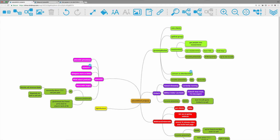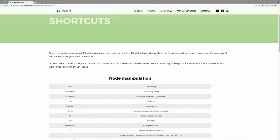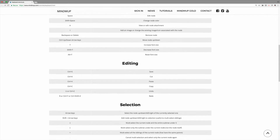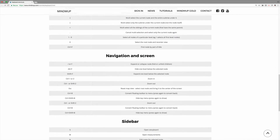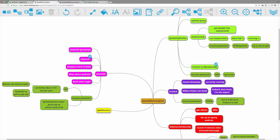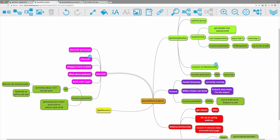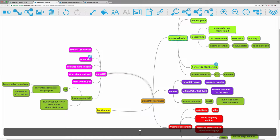Now, one of the best things about it is, like I said, keyboard functionality. They have a lot of keyboard shortcuts. As you see as I scroll down here, just about everything you can do is a keyboard shortcut. And that's what makes it so exciting to me. I use keyboard shortcuts all the time. As I mentioned before, F will compress and expand everything, or you can use the arrow keys to go up to nodes or move over to nodes.